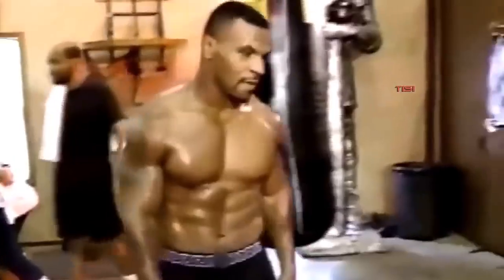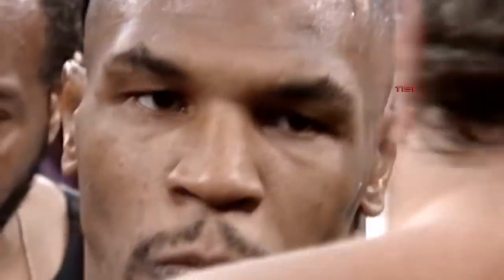Mike Tyson is a true super heavyweight legend. He went into the ring to simply kill his opponents with his uncontrollable rage and power. But in almost every fight, Mike's opponents were much bigger than him. And today, we'll see 5 fights when Mike Tyson looked 2 times smaller than his opponent.